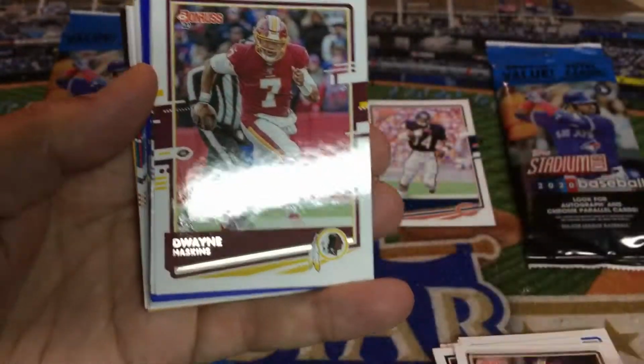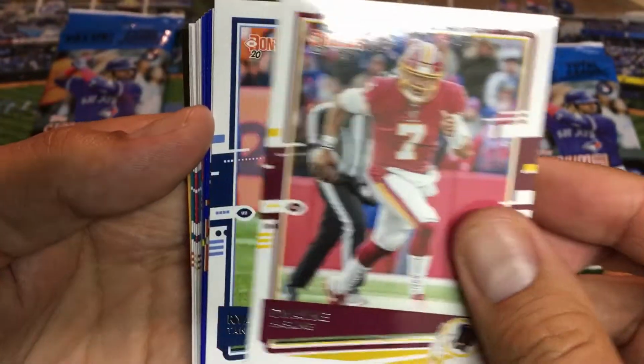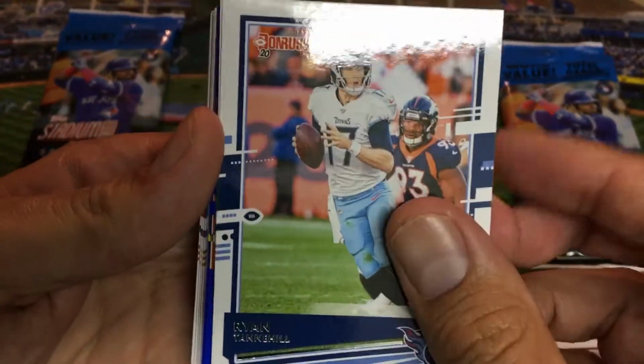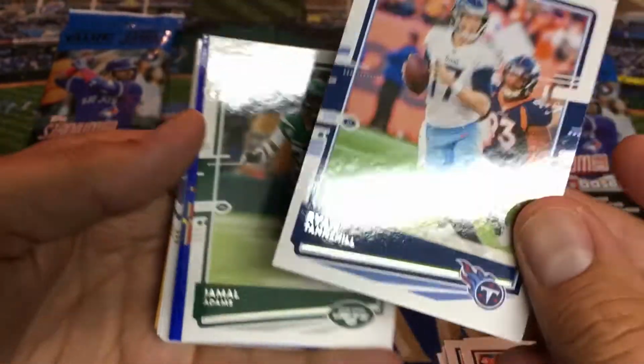I don't even want to say that because that's not even their name anymore. Washington Football Club. Dwayne Haskins, the rookie. Last year, this is his 2nd year. Tannehill, let's see if we get another Tennessee Titan right after this. Oh, we do not. We get Jamal Adams, who's now with the Seattle Seahawks.